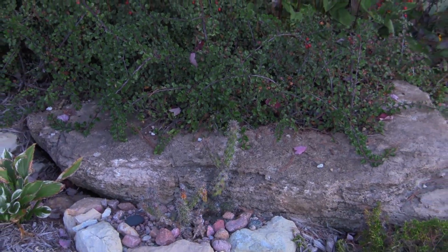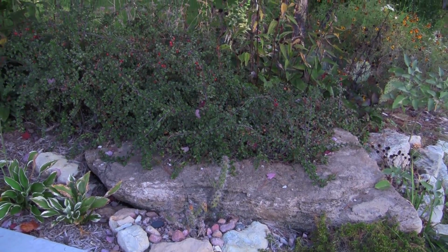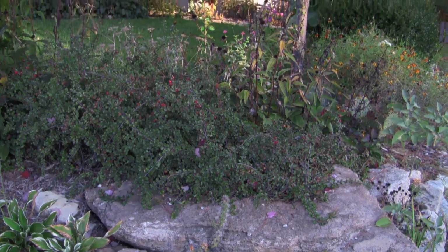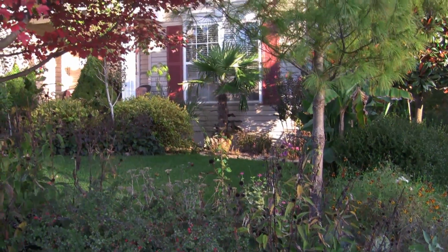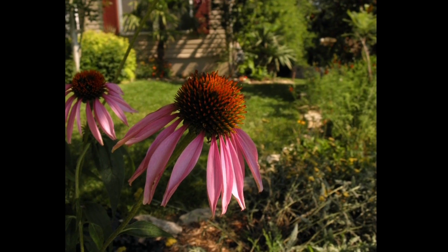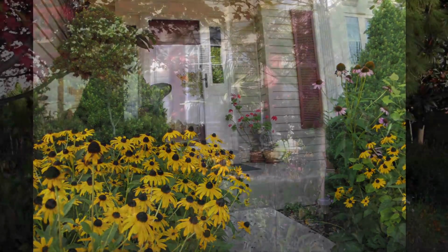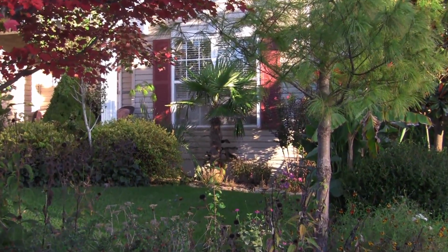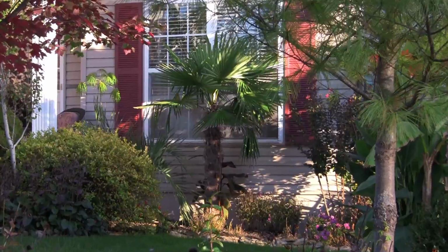Starting with the cholla cactus at the foot of that stone. And everything that grew on top of it. The coneflowers, the pine tree, the maple tree. Here's how it looks with the coneflowers flowering, both the purple and the yellow. And of course, the palm garden in front of the house, the Trachycarpus fortunei. And here's how it looks coming out of the front door.